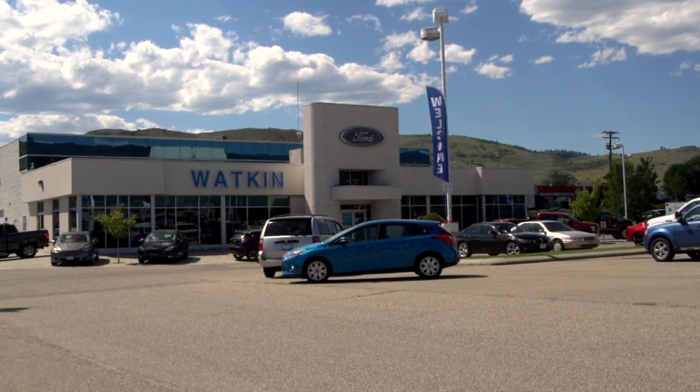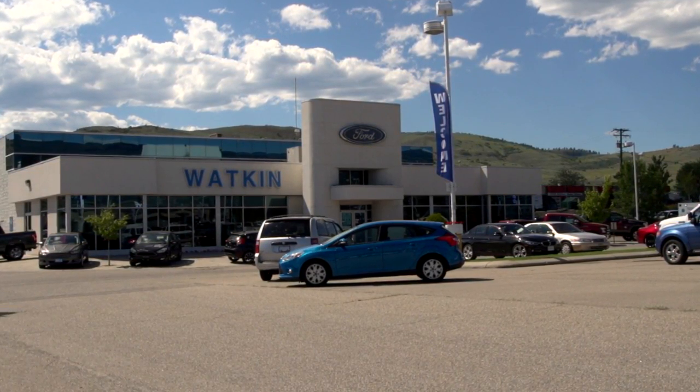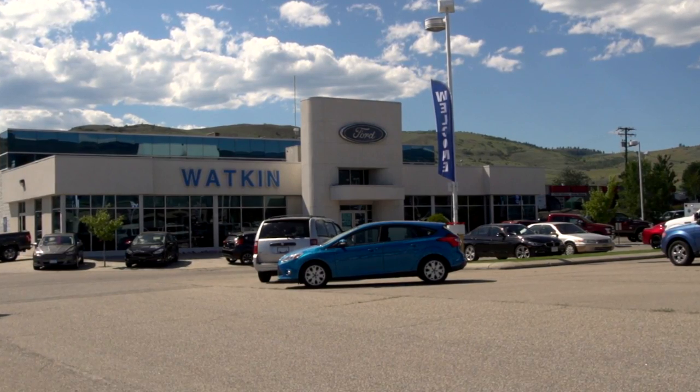We're celebrating our 100th anniversary this year. We are Canada's oldest Ford dealer. We've been selling new Ford cars and trucks longer than anybody else in Canada.